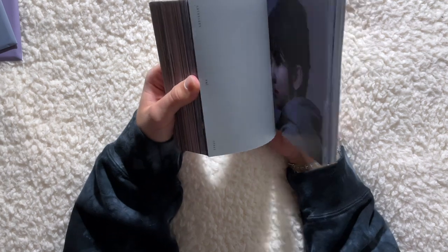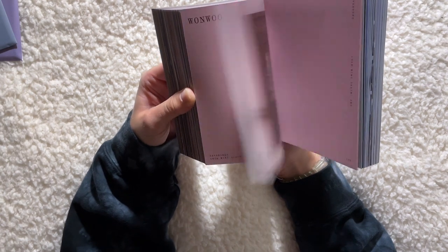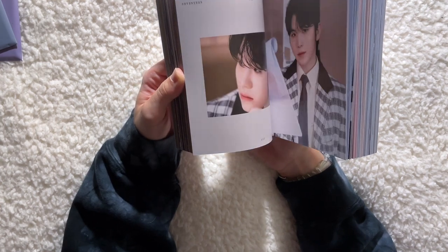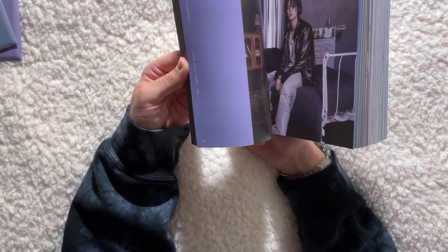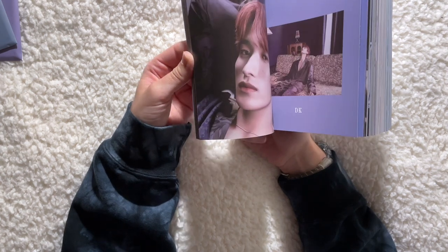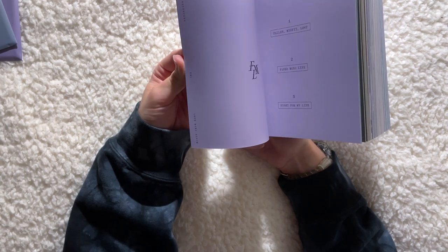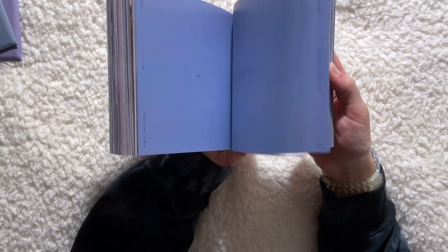Whoa. Are these all new photos? Can someone verify if these are new photos or not? Or are these just like taken from the original three? I know there's photos from the music video shoot at the front, I think. But are these photos just taken from the other three? I feel like they are. Oh wait, there's no photos from the photo shoot? Oh, okay. I thought there was photos from the music video shoot, but I guess not.